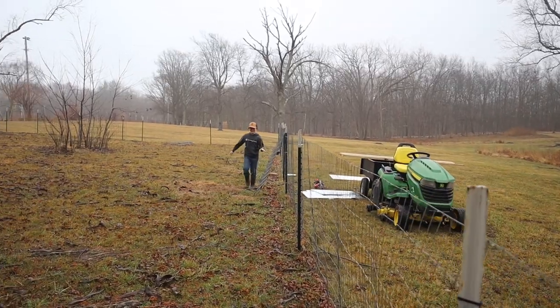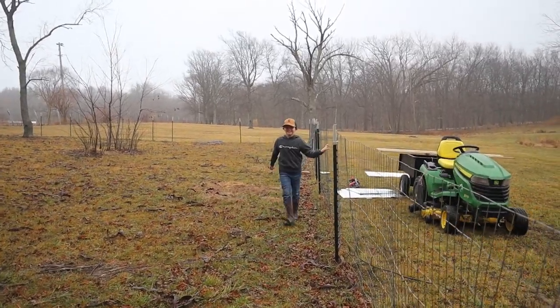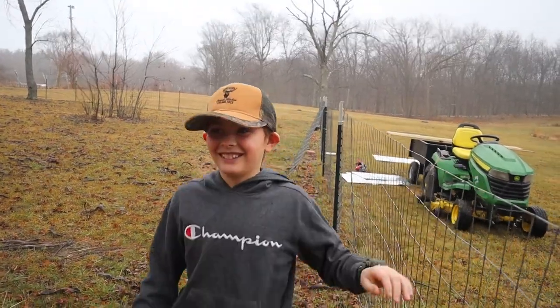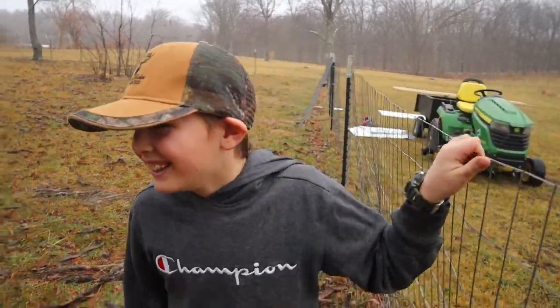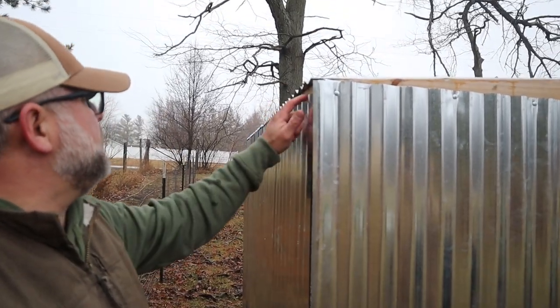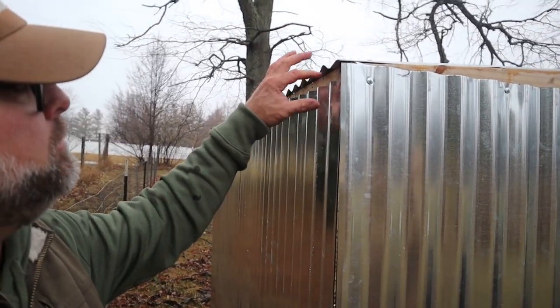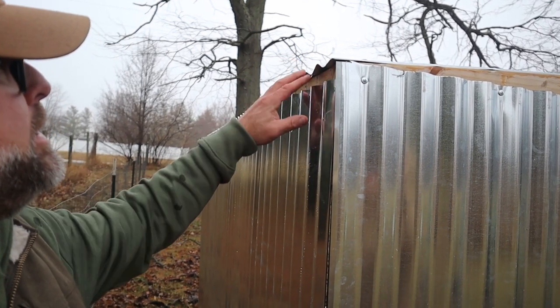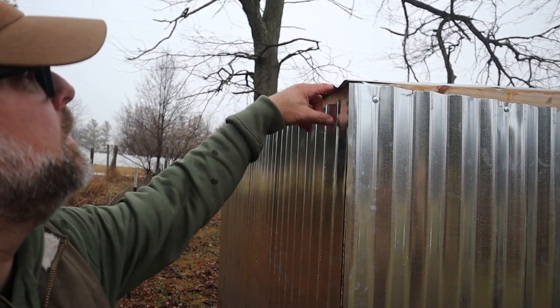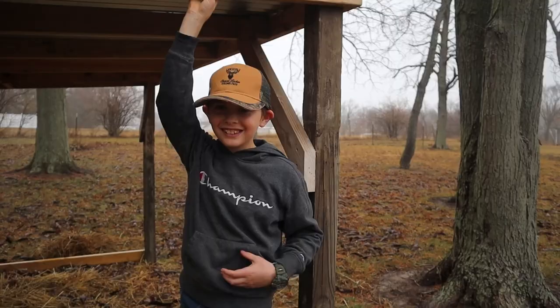What are you up to? Nothing? You just coming out to check it all out? Yeah? What's everybody doing inside? Good. He's trimming out the edge or the corner. Okay, so what are you gonna do on the top? Just get a piece of channel or a piece of trim that goes up underneath here, for the water. So the water runs off the top.